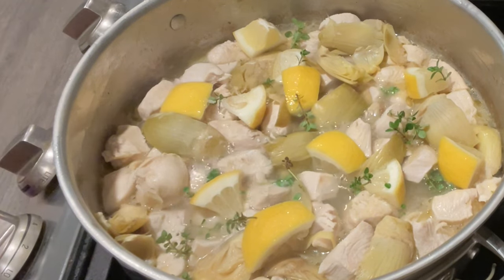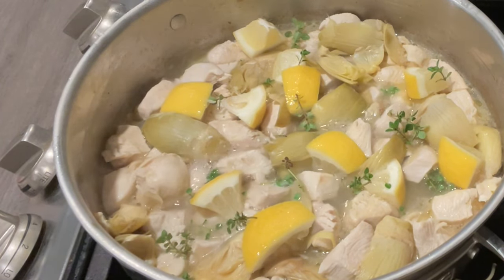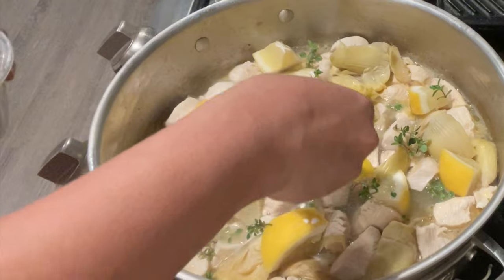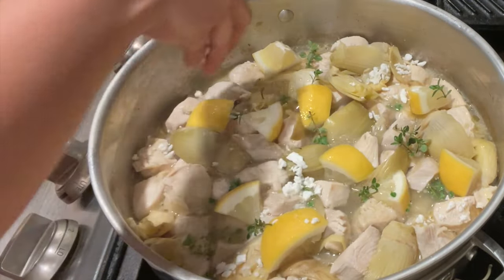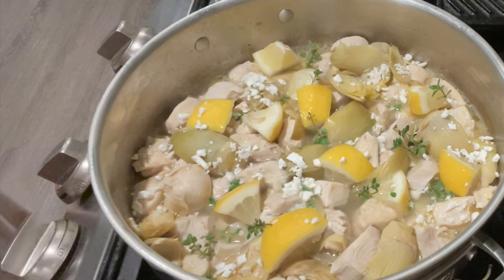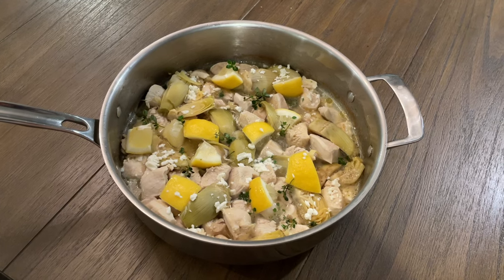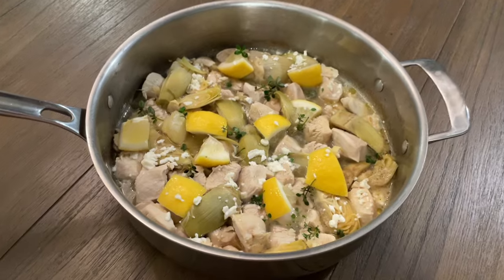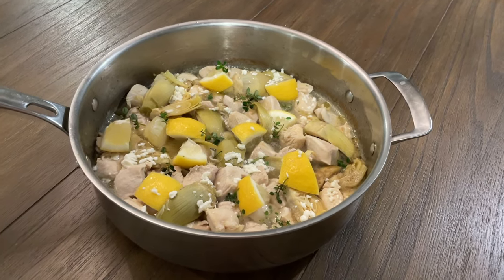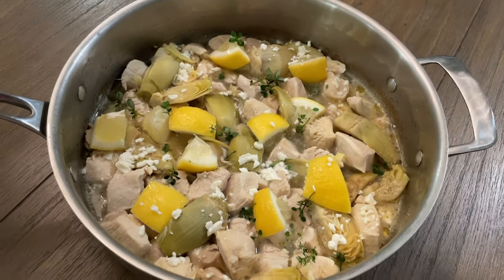Chicken with artichoke. I'll add cheese. Sorry. Add the cheese. There you go. Here's dinner. Chicken with artichoke, feta cheese, and then lemon and thyme from the backyard garden. Very pretty, right? This is more of a Greek Mediterranean or Southern Italy recipe with feta cheese and artichoke and then lemon. And this is very yummy.